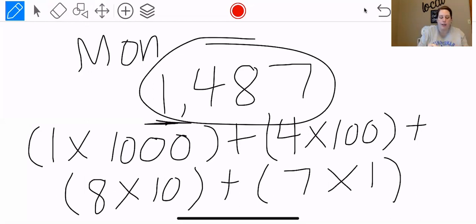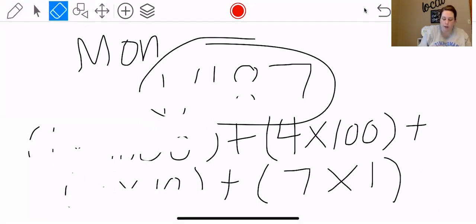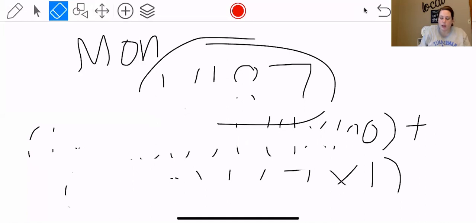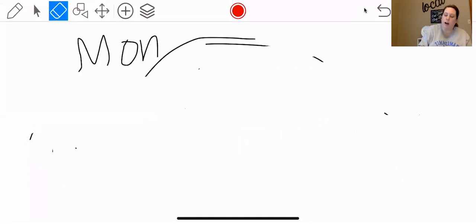Let's do one more together, and then I'm going to show you what else you have to do for this. I'm working on my phone right now until I get the iPad set up from school, so bear with me. It does give me a smaller space to kind of work these out, unlike last year.